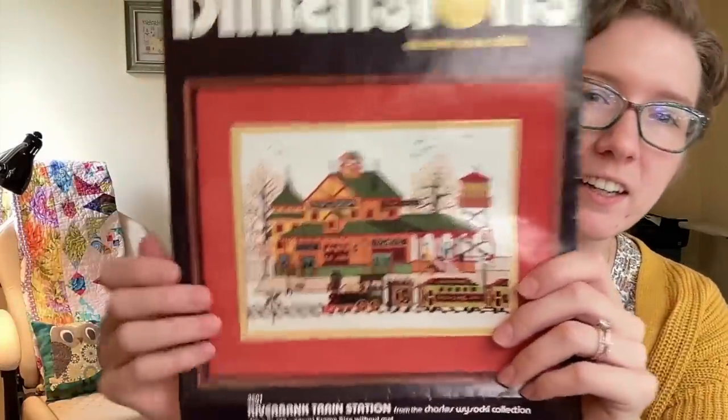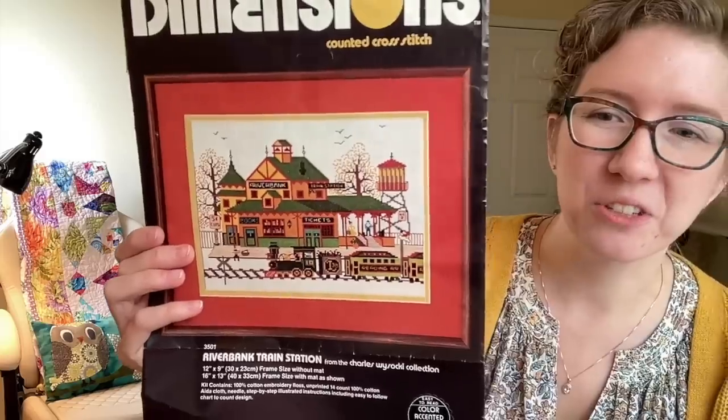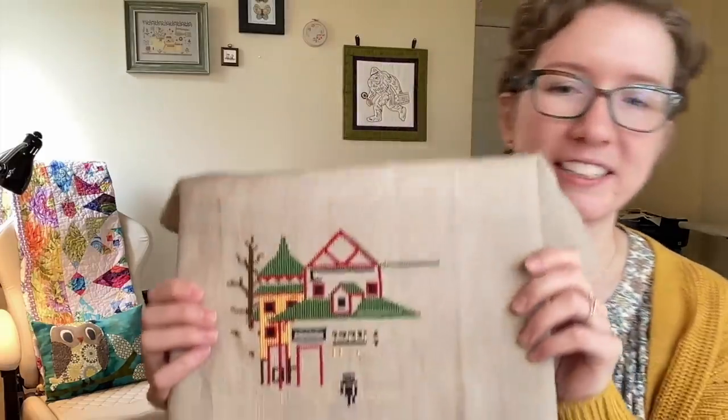Okay, so next we have my Waisaki. Oh, fiddlesticks. I don't have a before picture. Okay. This is Riverbank Train Station by Charles Waisaki. It's an old Dimensions kit from 1982. And this too was a gift. I love Charles Waisaki artwork, and so it was an exciting gift.